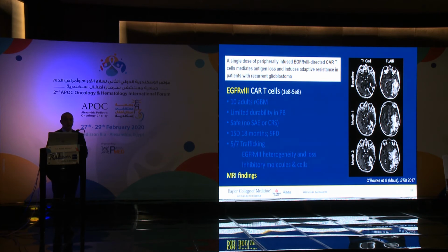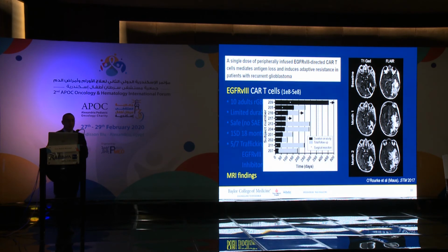And the MRIs are very reminiscent of our MRIs, with the tumors getting more edematous between 6 and 12 weeks from the infusion. And the swimmer plot was also very similar to the swimmer plot that we showed, with a lot of patients surviving surprisingly longer after infusion of CAR T cells.